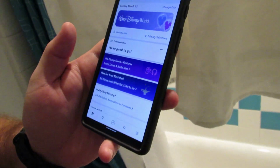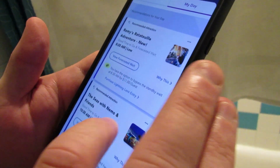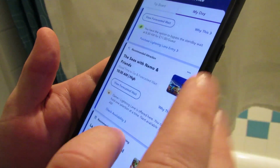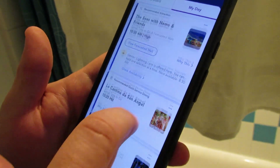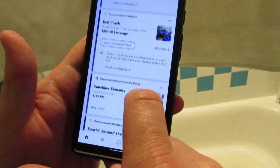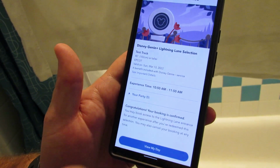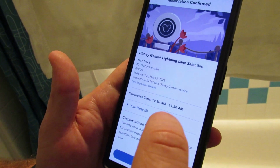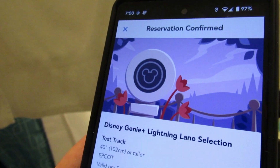All right, so it just turned 7 now. Let's see. And there we go. It's up. So we can actually book Remy starting at 8:30. Nemo, we're not doing that. Test Track. Let's check the availability on Test Track. Okay, so we got Test Track for between 10:50 and 11:50. Okay, reservation confirmed. So that was pretty easy. Just tap on it, and there it is. So we got our first pass. Awesome.